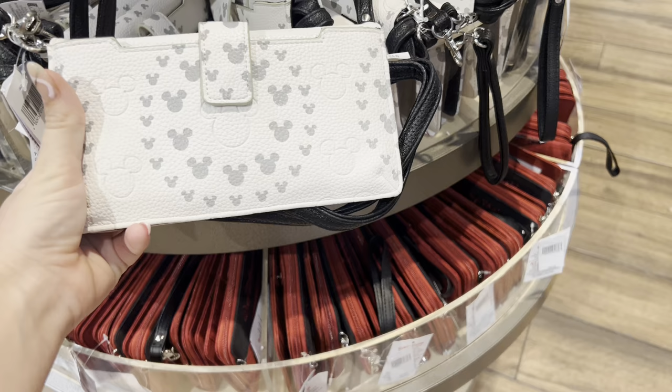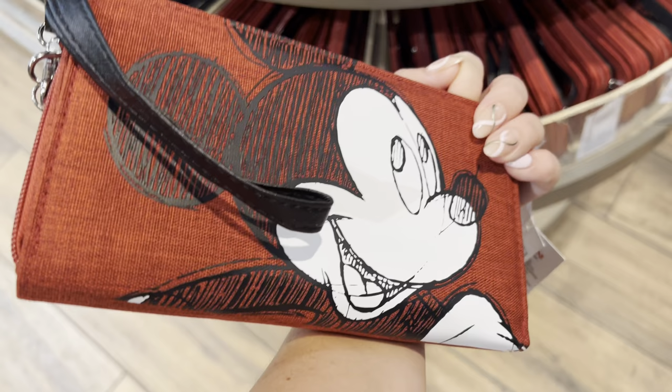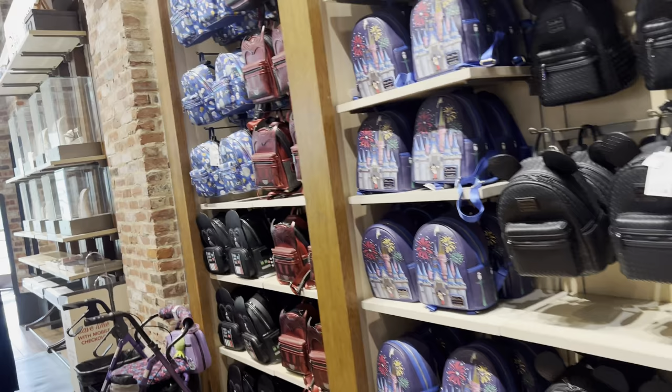I absolutely love all these purses. They've got loads of different kinds. Very Disney, but very, very nice. I like them. Let's have a look what else we've got here. Oh, this little mirror. That's cute. And of course, all the bags. They are very, very cute. Something for everyone really here.